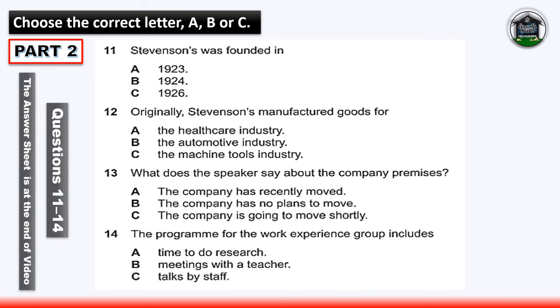In the past, a teacher from your school has come in at the end of each week to find out how the group were getting on, but your school isn't able to arrange that this year.